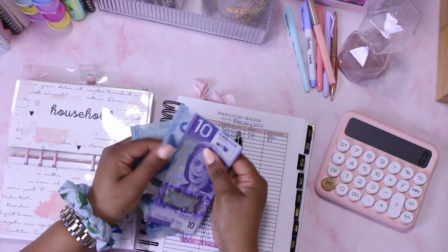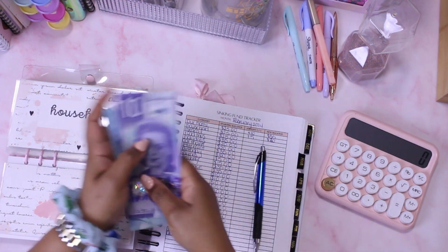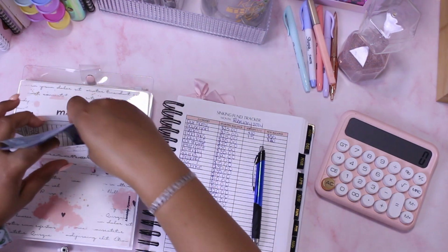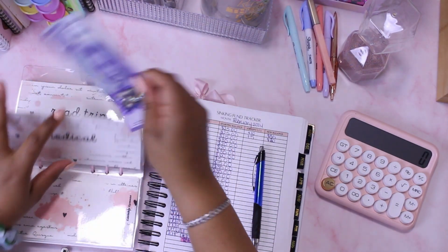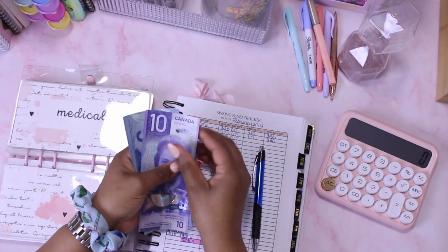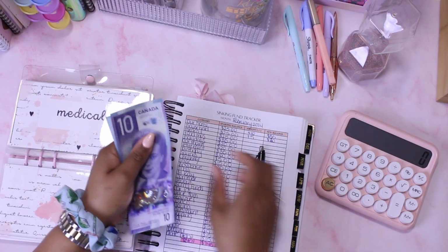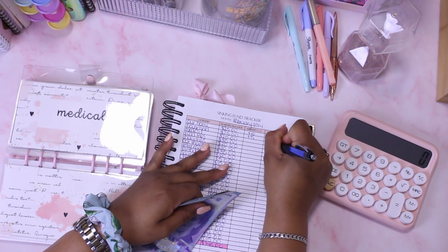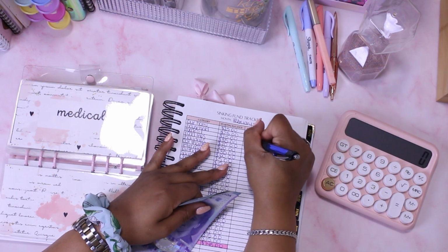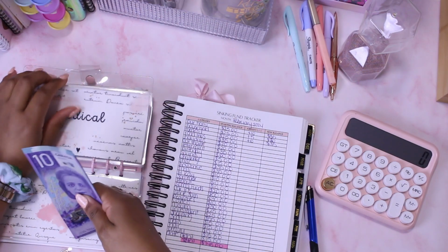What did I say? 30? Yeah, 30. Boy. Medical was at 25. Medical is now at 10, 15, 20, 25, 30, 35. So what is that? $10 was added to medical? Yep, $10.